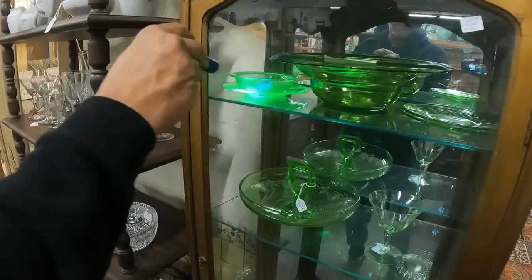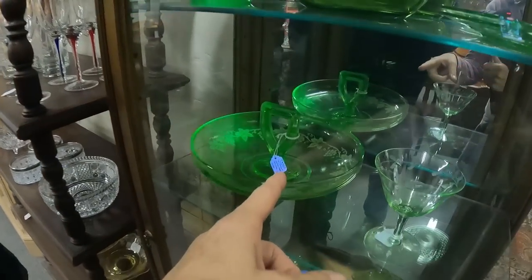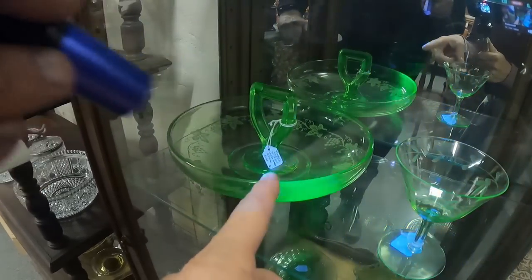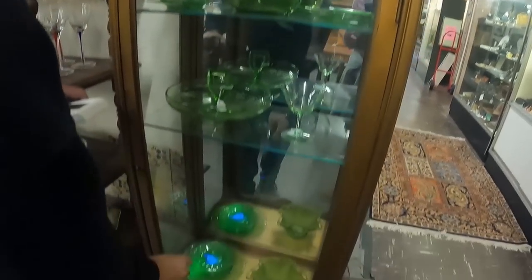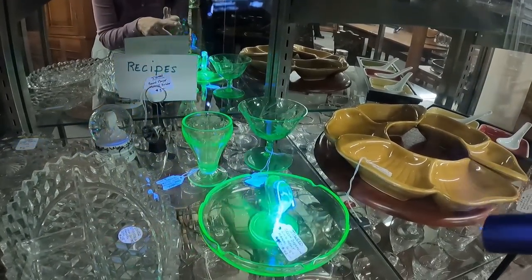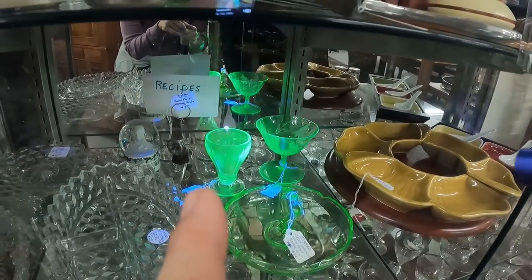Oh, we found the mother load. Yeah. No, yeah, no, that was very common. I thought they were candy dishes. What does this say? Serving dish. Oh, and that other one said sandwich tray. That one also super bright. Yeah, we love that one. In the back, turns out it's a little sherbet dish.